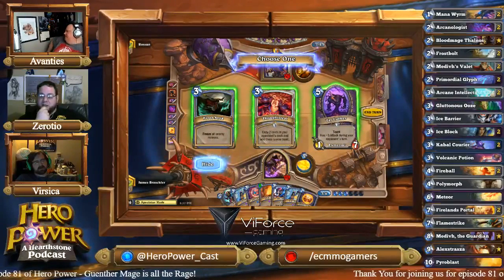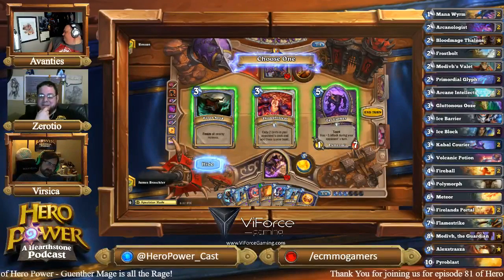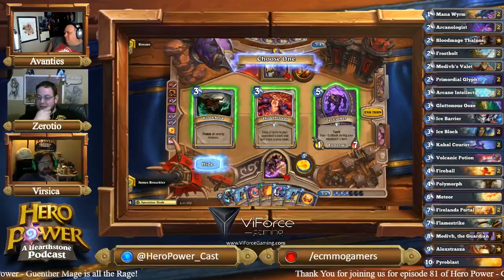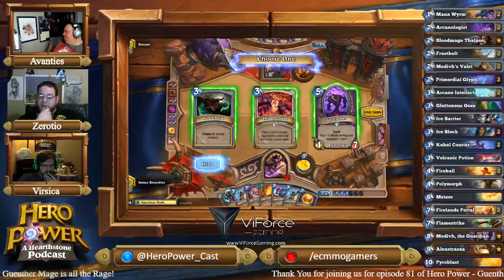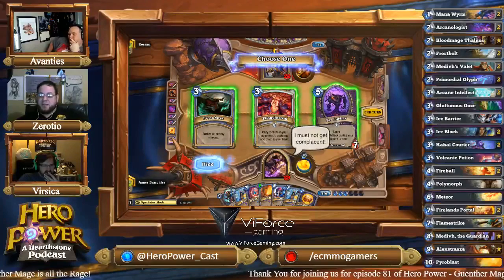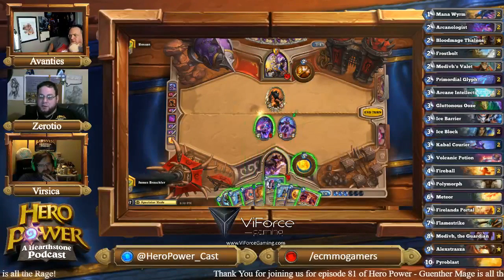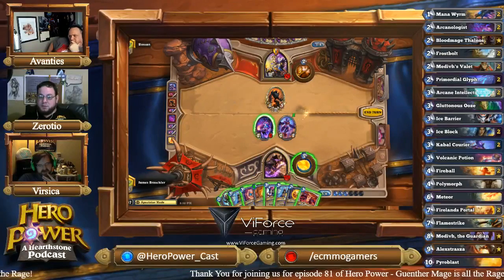Rasika, what do you think? Thoughtsteel's good. Tar Lurker's actually pretty advantageous, too, because he cannot get rid of it during his turn. Yeah, that's what I was thinking as well. I think it's Thoughtsteel or Tar Lurker. Thoughtsteel's the best value. Okay. So do we clear and ping this, or do we put out Ice Block? Clear and ping. That way he doesn't get to choose.